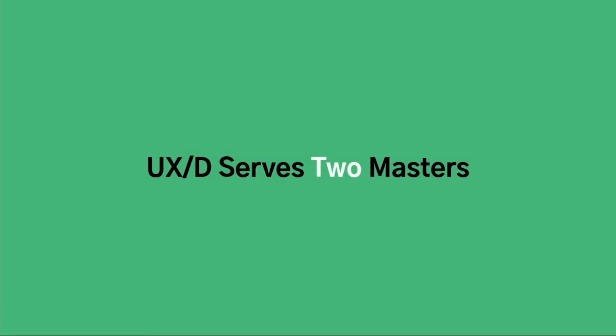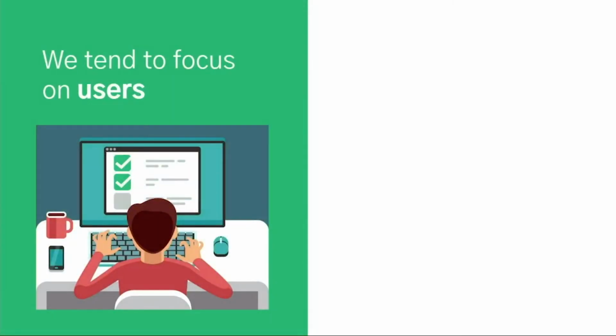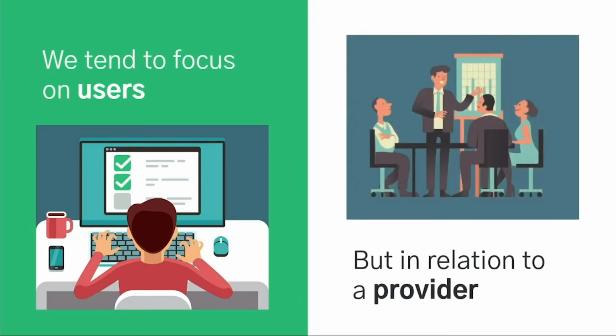So one of the things I wanted to point out is user experience and design serves two masters. We focus an awful lot on users. It's in the name. The U in UX is for users, right? Whether you want to call them users, customers, humans, the labeling for my point here is not terribly important. But they are users of something. It's always in relation to a provider of that product or service or whatever.